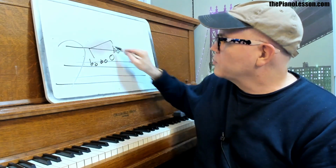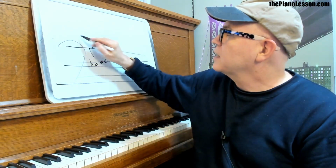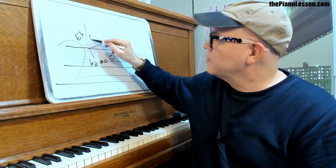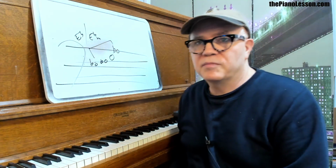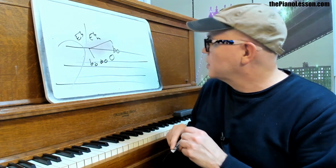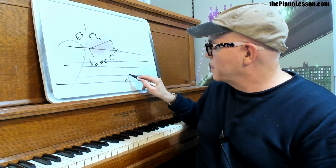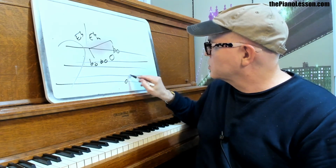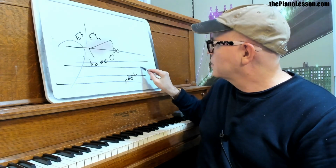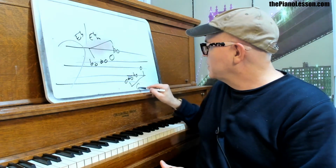That grouping of notes, that's ostensibly E flat major and E flat minor. It's kind of both in there. Likewise, G major and minor: G, A sharp, I'm going to call it A sharp, B flat, and D. That's G major and G minor.